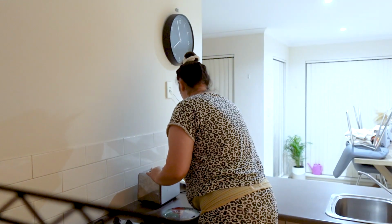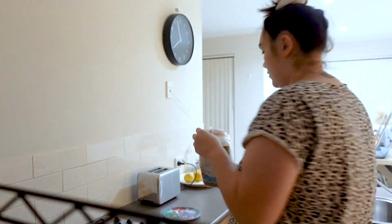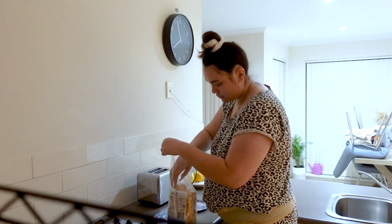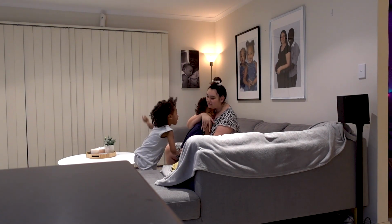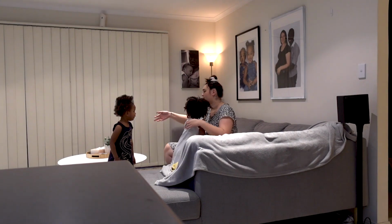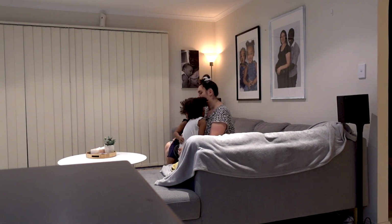The girls were half asleep when I went in and asked them what they wanted for breakfast, and they said toast. We've been loving toast with jam, or toast with honey, or toast with Nutella. Anything toast related, we have been into it the past couple weeks. So I just put on some toast, and then the girls came out. Ava was talking to me about her swimming, and I just like to cuddle them and tell them I love them, and they had nice dreams, etcetera.